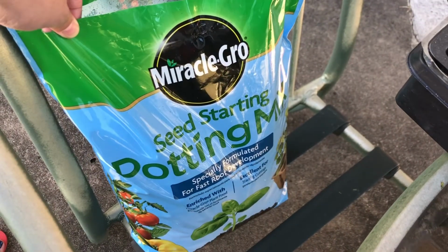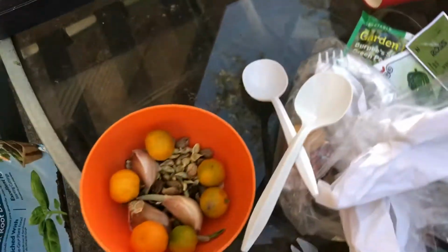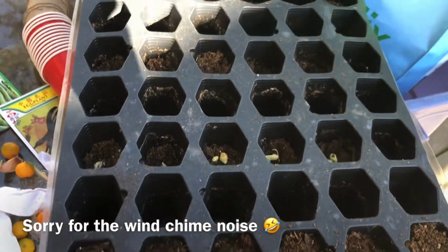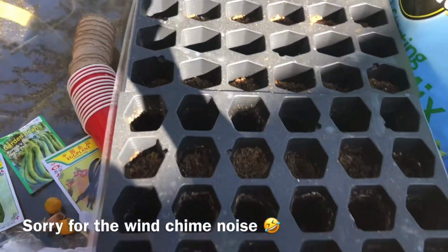So now I am home and I'm ready to plant the seeds that I bought from the Asian store a while back. So I bought some green bean seeds, some okra, bitter gourd, eggplant, and I saved some calamansi seeds in the past. I also have some squash seeds that I saved. Trying to remember what did I buy.